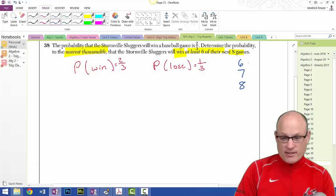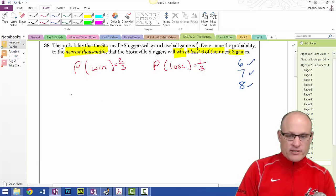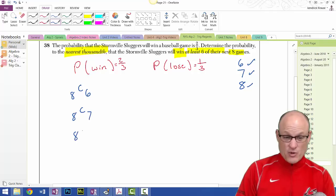If I win 6, I'm at least 6. 7 is perfect. 8 is the best. So I'm going to take 8, choose 6. That would be 6 wins. Or 8, choose 7. That would be 7 wins. Or 8, choose 8. That would be all 8 wins.